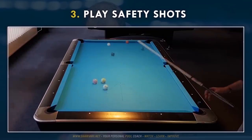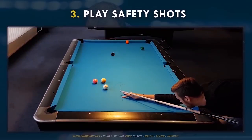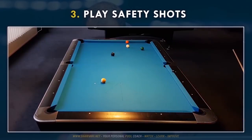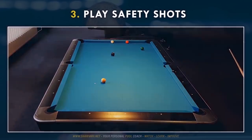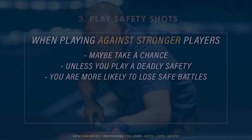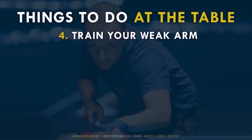One exception for playing safe. If you're playing against a very good player, you may want to try to actually make this ball, because you don't want to let your opponent at the table again. But this mindset only applies when you're playing against a top player, or especially players who are very good at kick shots.